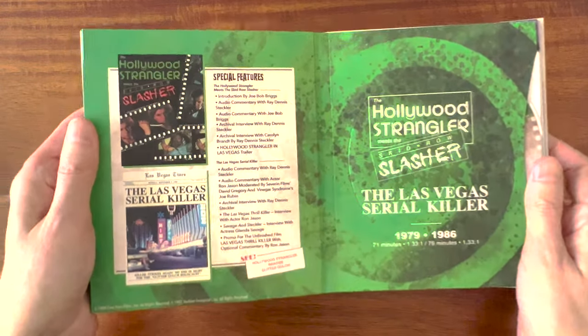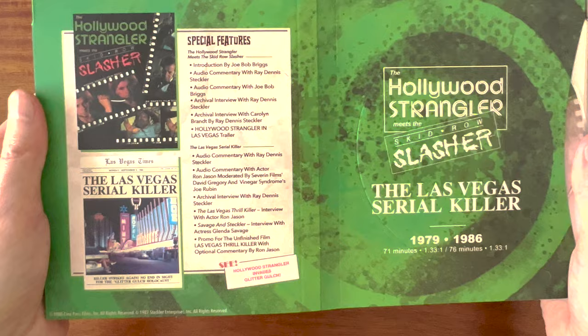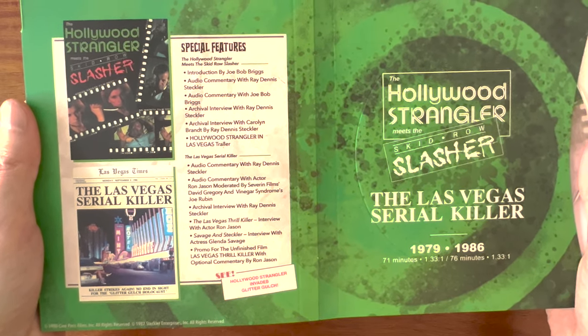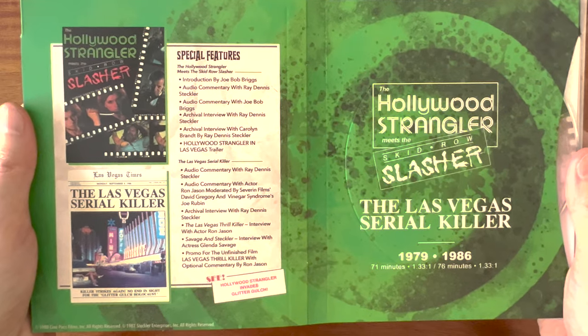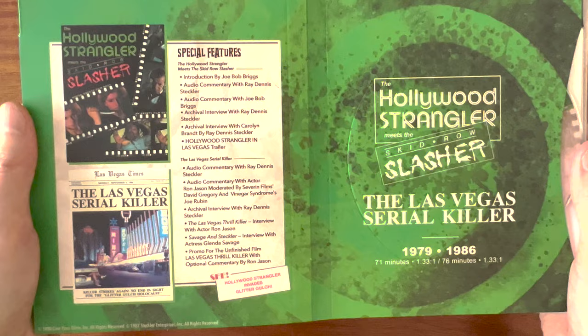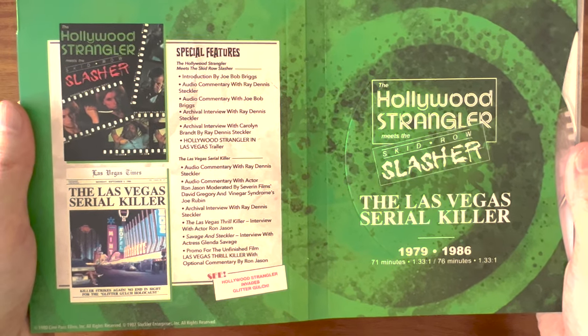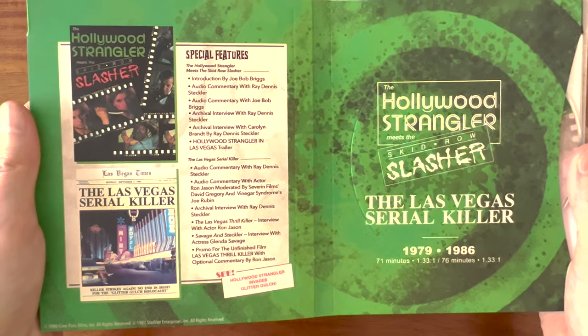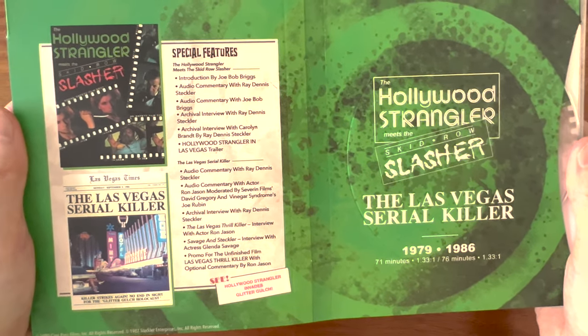Okay, what do we got here? The Hollywood Strangler meets the Skid Row Slasher, right. And then the Las Vegas Serial Killer, 1979 and 1986. Looks like Ray is perhaps slowing down a little bit here, which is fine.